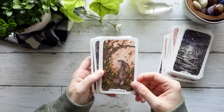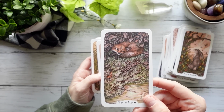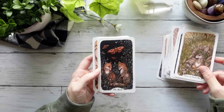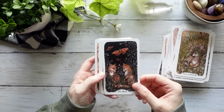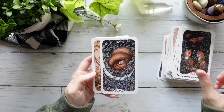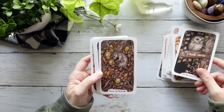I mean, should we just sit here and look at the cards? Because like, look at his little face. Oh my goodness. I mean, I do like cute and adorable things. I just don't tend to collect decks that are super cute and adorable. Like, I don't have a huge collection of them. It's a very unique thing in my collection.